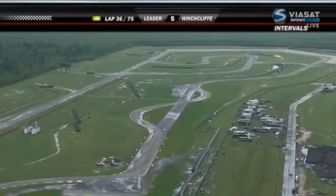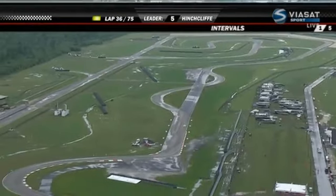It's James Hinchcliffe who is out in front. Kelly? And he inherited the lead by way of staying out during that last round of pit stops here under caution. And the guys telling Hinch over the radio said the goal right now is just to run hard. We're going to see what happens with the weather. So they're banking on some rain coming in, Kevin.